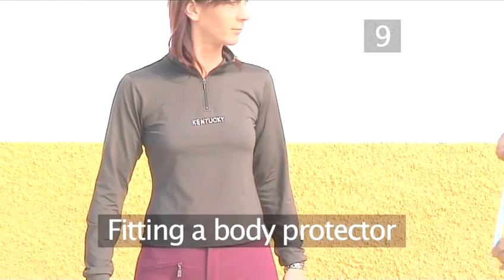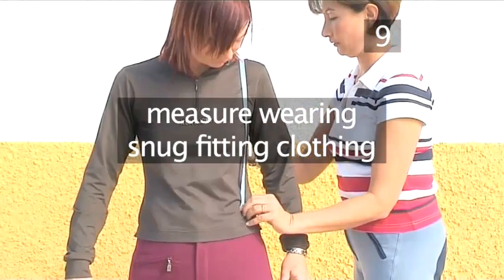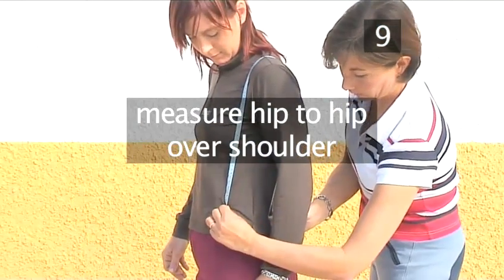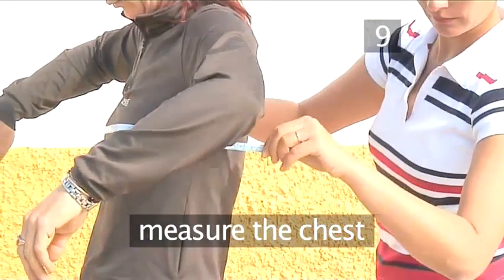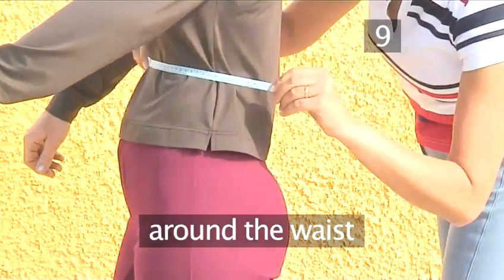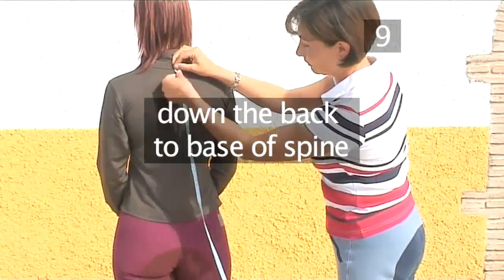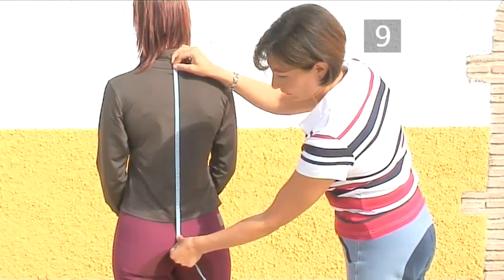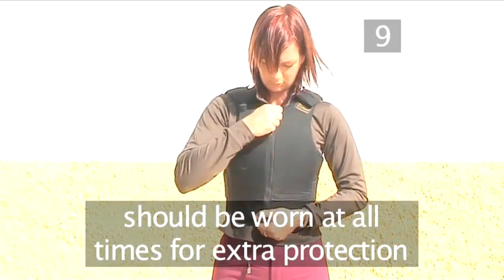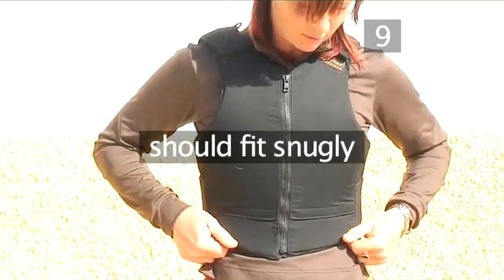Step 9. Fitting a body protector. Take the measurements while wearing snug fitting outer clothing. Measure hip to hip over the shoulder, around the chest, and around the waist, and down the length of the back to the base of the spine. A body protector should be worn at all times for extra protection. It should fit snugly to the body.